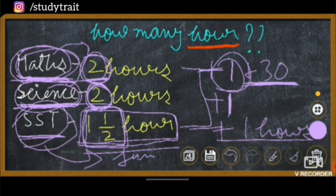So these hours are sufficient. You can study 2 hours maths, 2 hours science, and 1.5 hours SST.